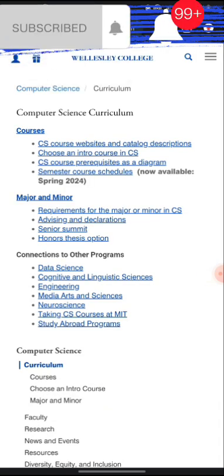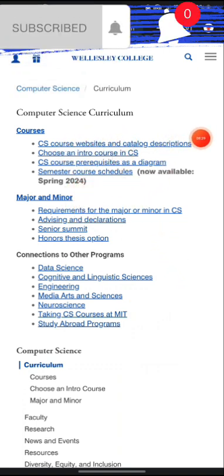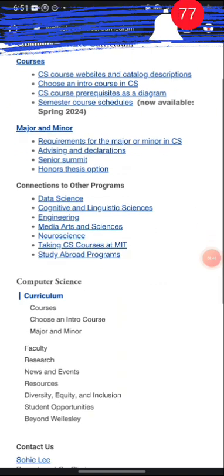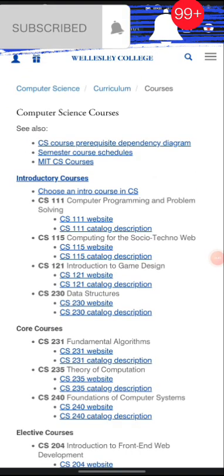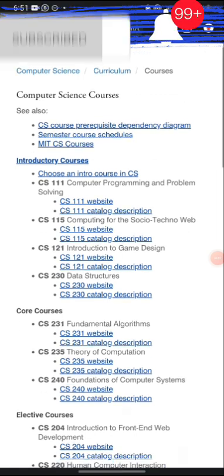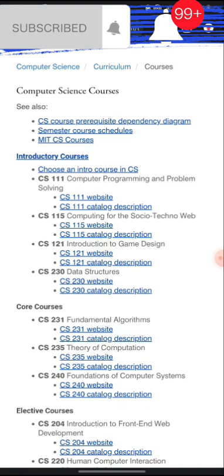Here it says computer science curriculum, courses, majors and minor, connection to other programs. Here we have a computer science course website and catalog description. Choose an intro in computer science, semester courses schedule. So I'm just going to click on courses right here. When I click on courses, I see the breakdown of the list of courses under this particular department.